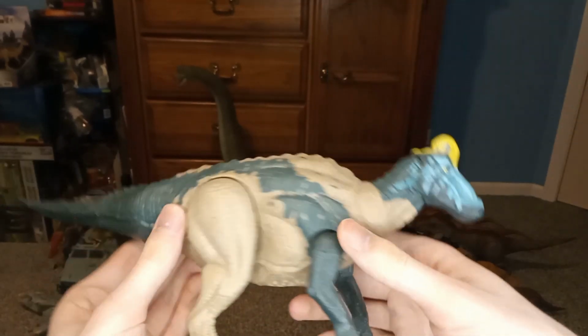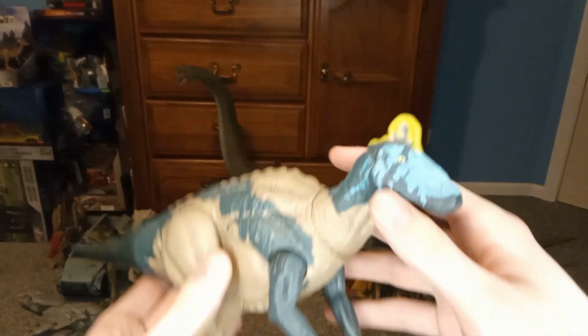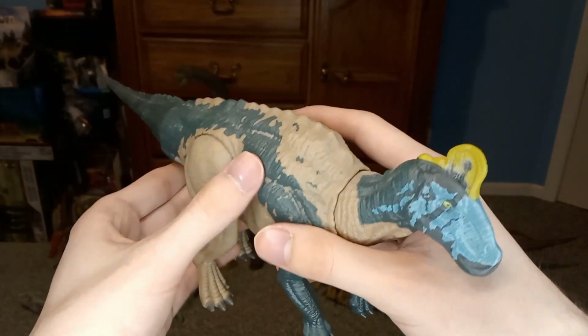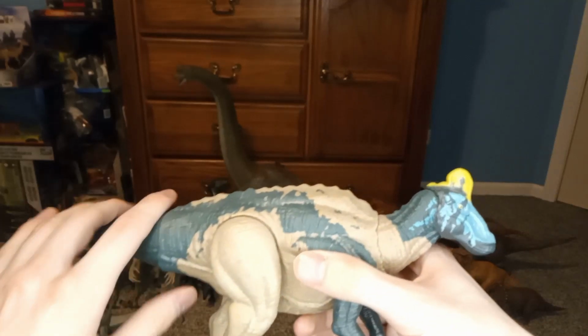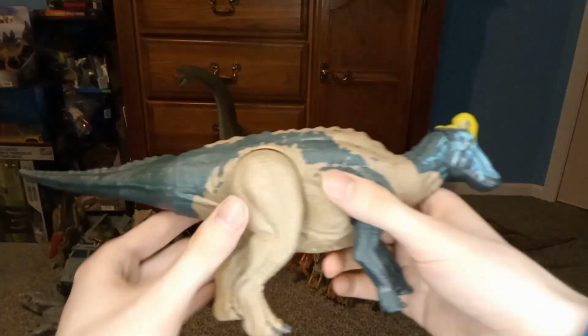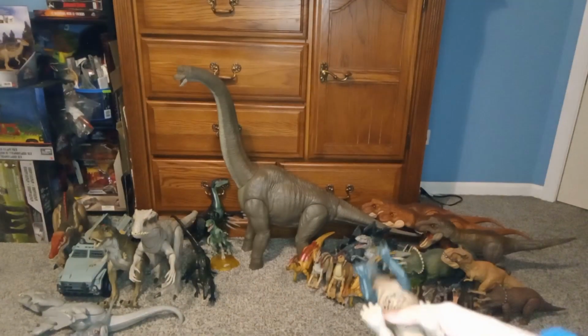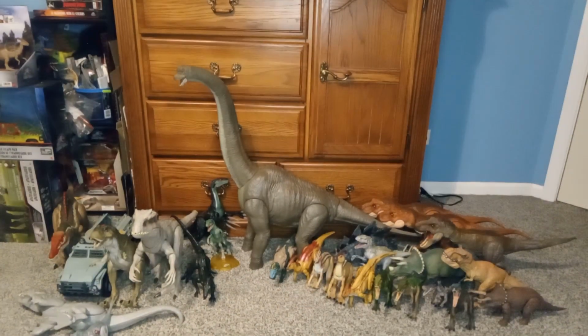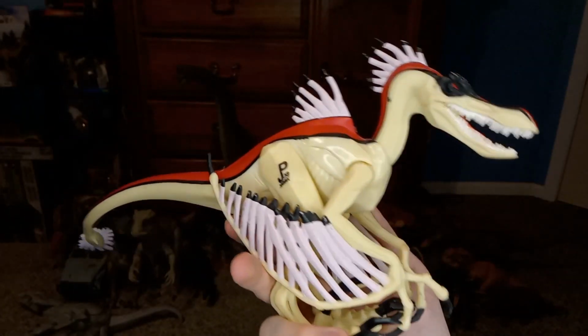It's pretty decent, obviously not accurately sized, but my only actual problem with this figure is probably the fact that it made Indoraptor sounds, which is absolutely cursed. But other than that, it's a pretty decent figure, nice and hefty too, and pretty nice to display with the fellow Parasaurolophus down there. Next we have the Velociraptor X from Chaos Effect 1998.